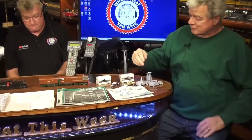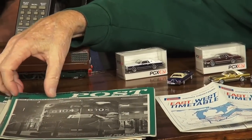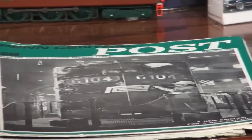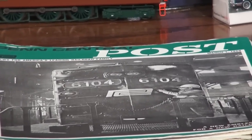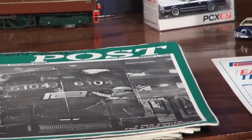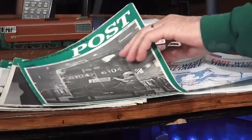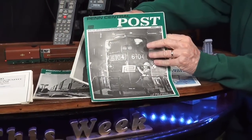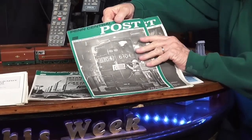Yeah, first of all, I wanted to show you these old Penn Central employee magazines, Penn Central Post. A fan of our show, Mike Ensley from Conneaut, Ohio, way up in the northeastern corner by Erie, Pennsylvania, sent me a whole package of these employee magazines, and they're really cool. There's a bunch of employee-related stuff, but a lot of interesting stuff about the prototype, about the new logo and everything.